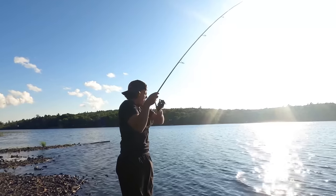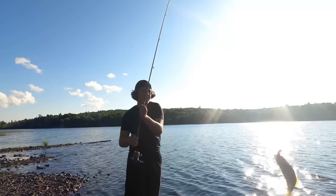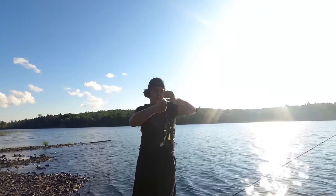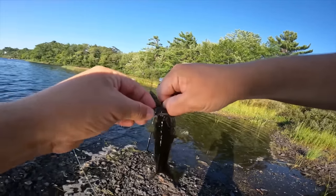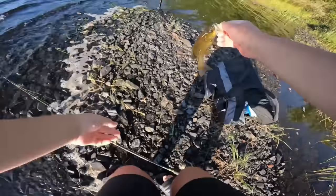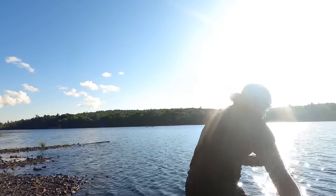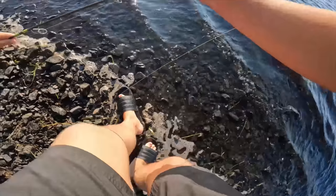Got one. There we go, guys. Little tiny smallmouth. From Nova Scotia, guys. Little tiny Bedford smallie. Tiny, but puts up a good fight. He'll probably splash me a bit. Ooh, yeah. It's what I like, guys.